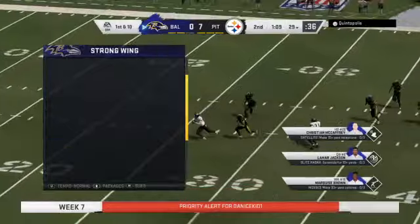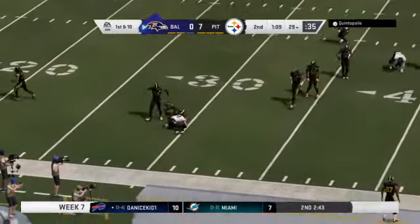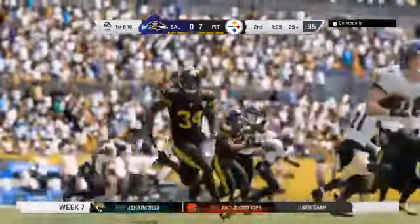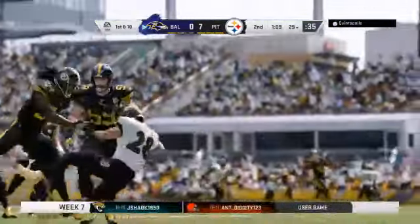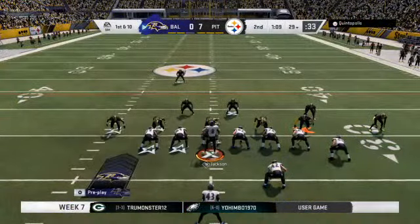And the Ravens, they'll take over. They are in the 2nd quarter down in Miami. The Bills have taken an early lead against the Dolphins. I have a feeling that one's going to stay tight throughout. We'll continue to monitor.